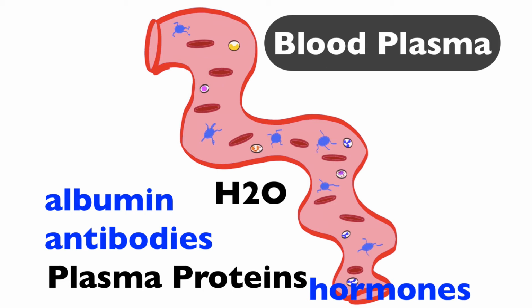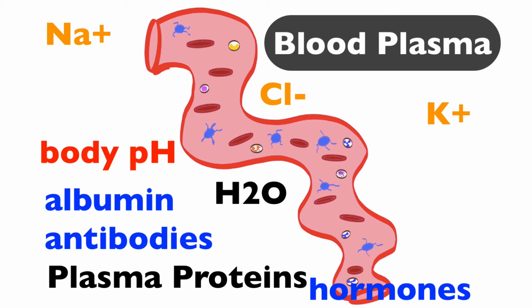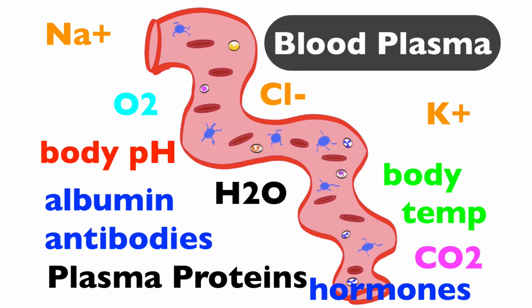A number of the plasma proteins are there to maintain fluid volume, but also as transport proteins for hydrophobic substances. The blood plasma is filled with electrolytes or ions such as sodium, potassium, chloride, magnesium. The blood plasma also helps maintain body pH due to the fact that it carries a chemical buffer known as bicarbonate. The blood also helps regulate body temperature. The blood plasma also transports gases like oxygen and carbon dioxide.